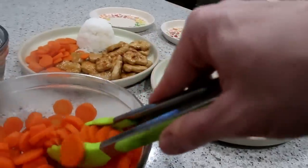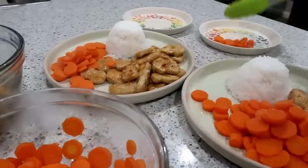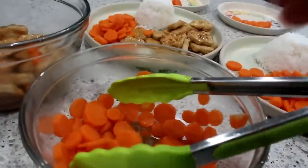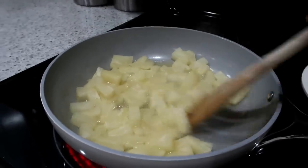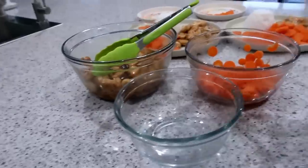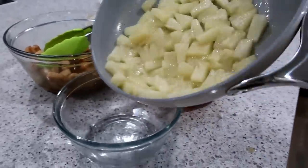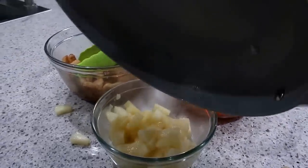At this point, it was just me and three of the kids eating. So went ahead and got me and Jameson's stuff plated and the littles plated, and just gonna leave all of this here in these glass bowls for my husband to fix his plate when he gets home from work. Heated up some pineapple. I love heated up pineapple, grilled pineapple, pineapple on pizza. I love hot pineapple. And I feel like this goes really well with this dinner.